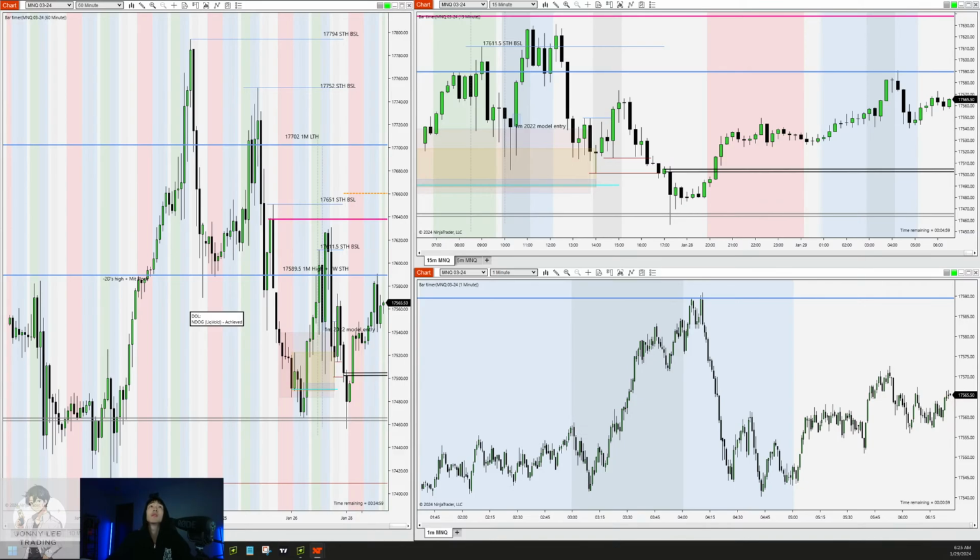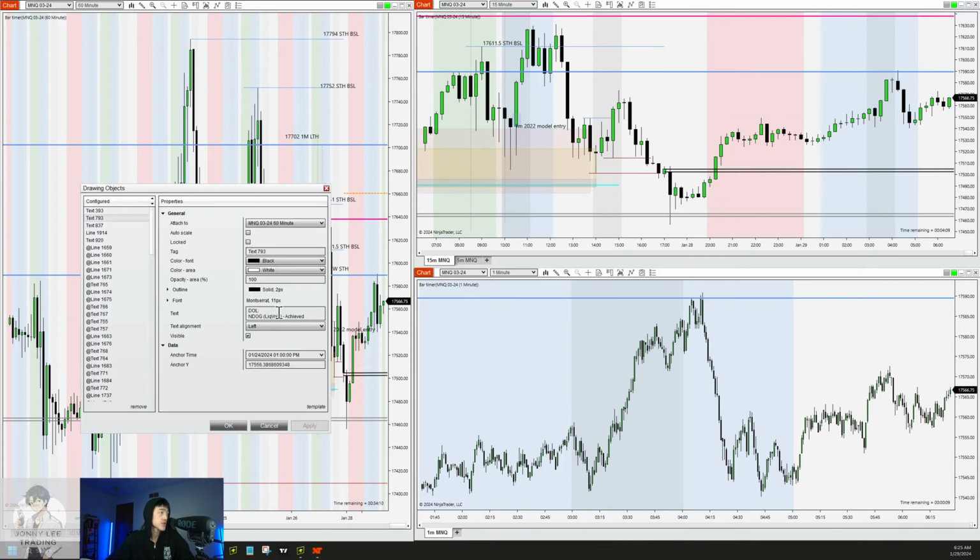So let's see one thing here. And I need to look at one other chart. Just give me one moment here. There are my indicators. Let's see. Let's add one here from 4 till 8. Okay, here we go. That's what I want. Okay, so let's shift this. We don't know what our draw is just yet.